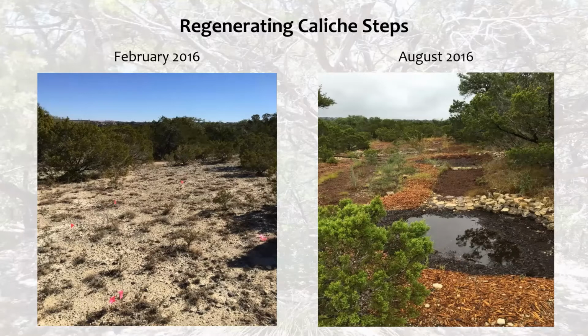And this is February of 2016 to August of 2016. And you can see we had a little rain in August, and we were able to capture that water into berms and swales. And that was our pilot project. And we kind of thought, whoa, this is really working out well. Let's expand this, but not in a manual labor type way, but something that would be faster and more efficient.